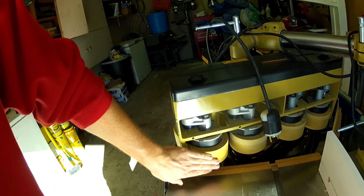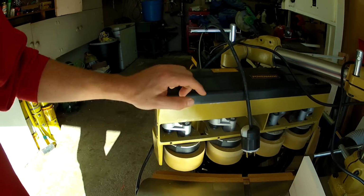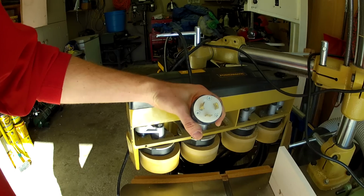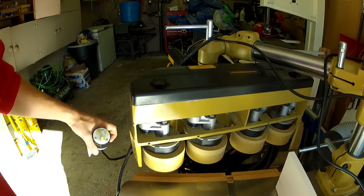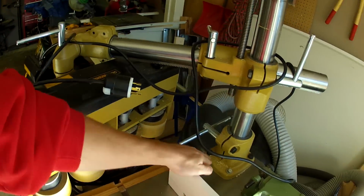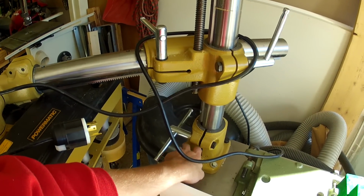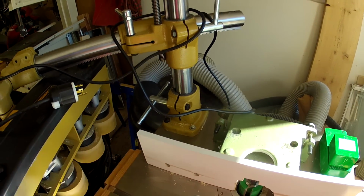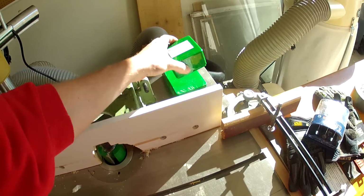These are all rubber wheels. You can kind of see by my hand how big it is. This is 120 volt. And this right here is actually the 220 for the shaper, so they run independent of each other. I had to tap and die into my shaper table. Pretty easy process if you've done any of that.